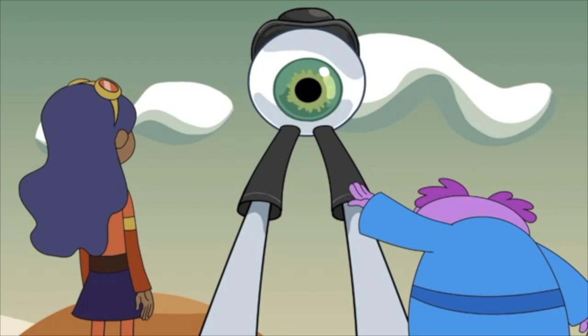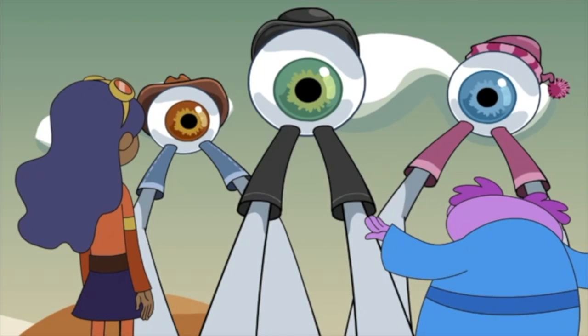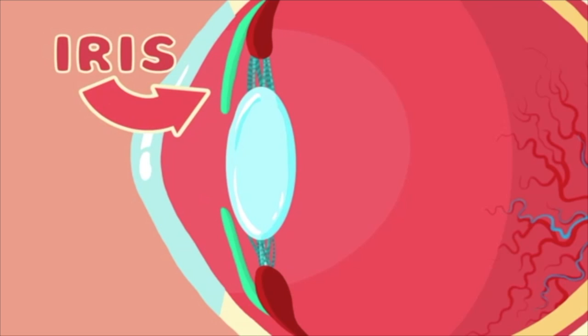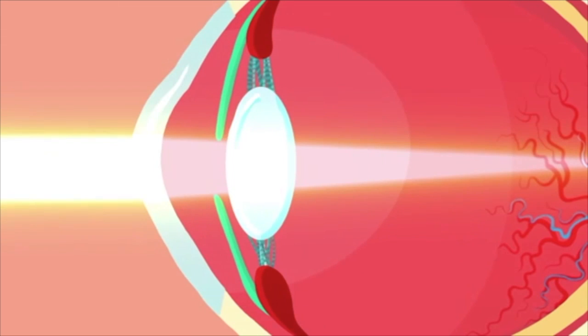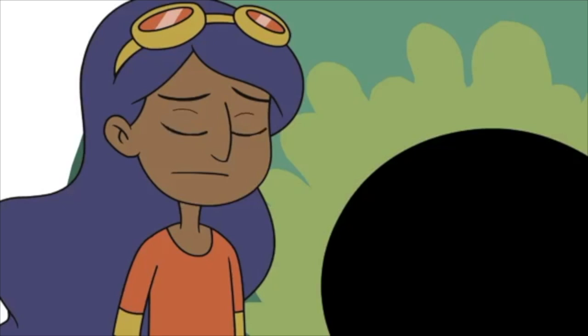Look at that beautiful green eye, and brown eye, and blue eye. The colorful part is called the iris, right? Yep, it's right behind the cornea. In the middle of the iris is a black circle called the pupil, an opening that lets light into the eye. The iris has muscles attached to it that change its size, making the pupil bigger and smaller to control how much light gets through. So the pupil gets smaller when there's a lot of light and bigger when it's dimmer.